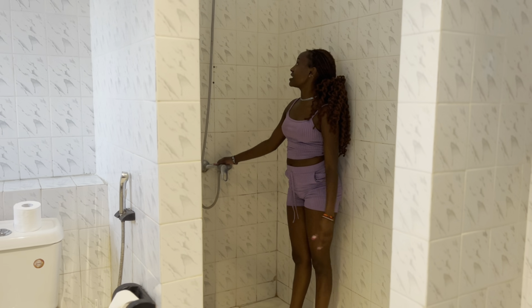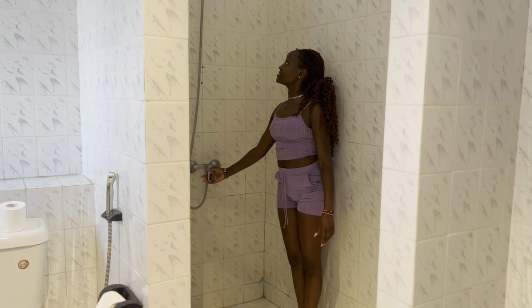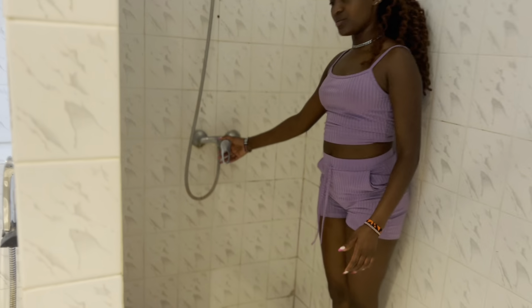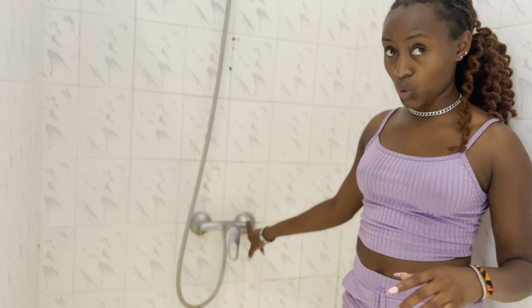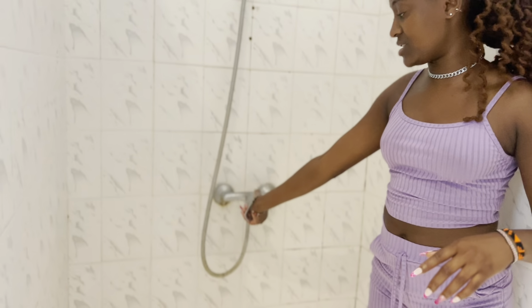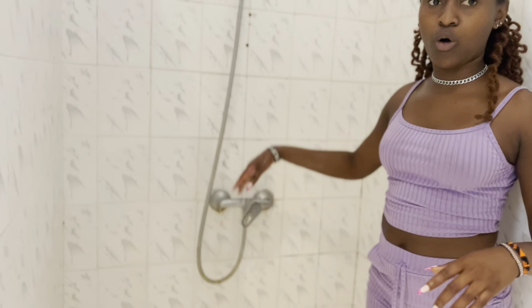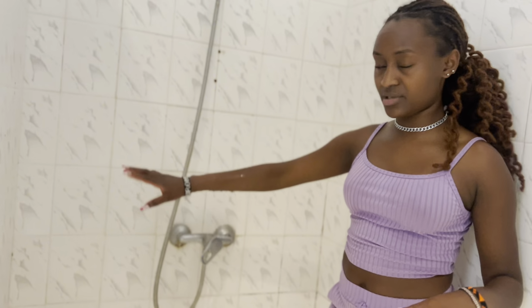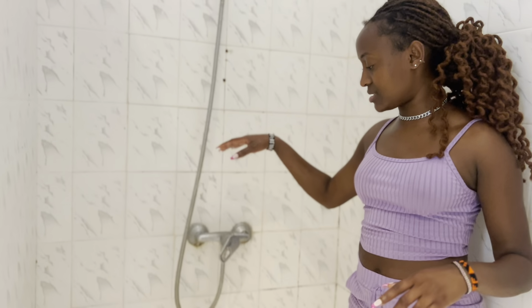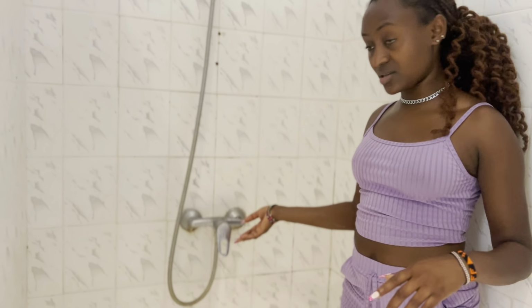So guys, this is the bathroom. Water, as you can see. Guys, come here, I show you. One thing you may be confused about, but I came to learn this. Ukipata tap, the water is on one side, na kuna side ya cold. Ukitan hivi to your left, mostly inakuanga warm water, and to your right inakuanga cold. So that's it.